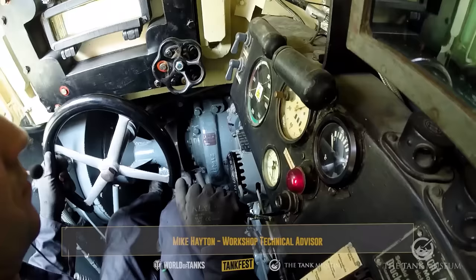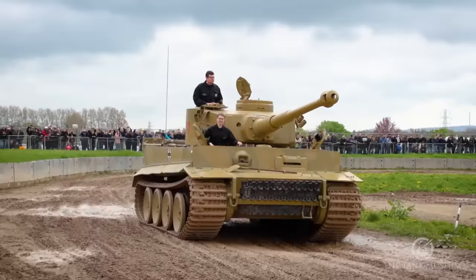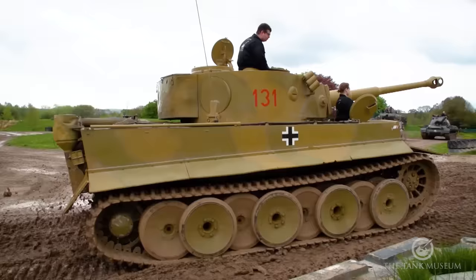Inside when you're driving it, it's so noisy. It is really noisy because you've got the transmission right next to you. It's quick for an old tank. It's very quick. I can get it up into sixth gear, and it feels like you're doing 100 miles an hour, really. But it is quite scary inside, yeah. But it is a quick bit of kit.